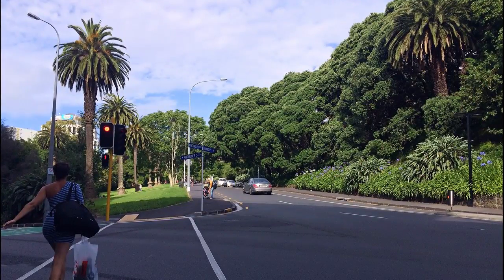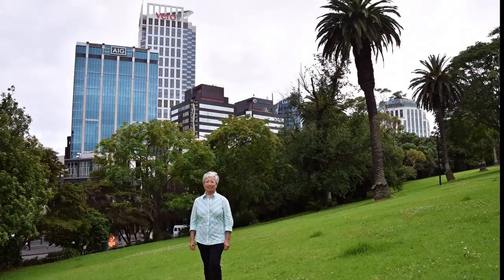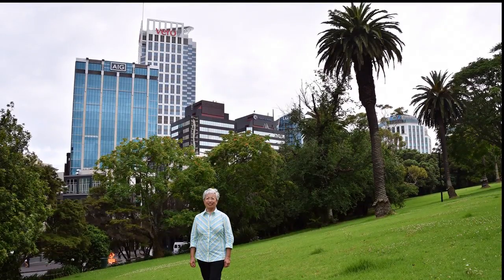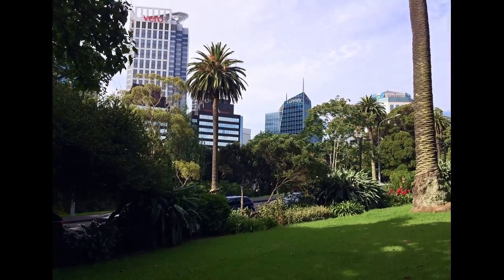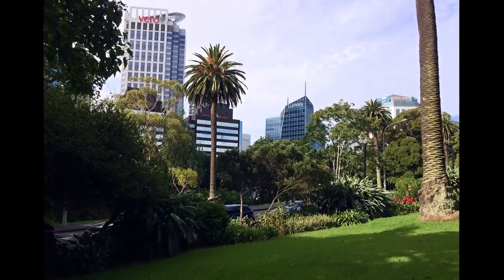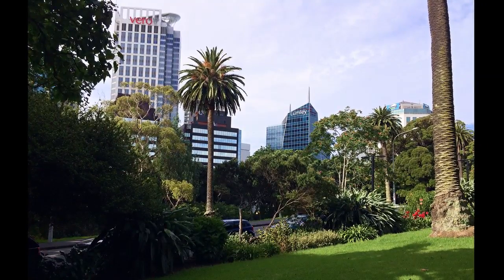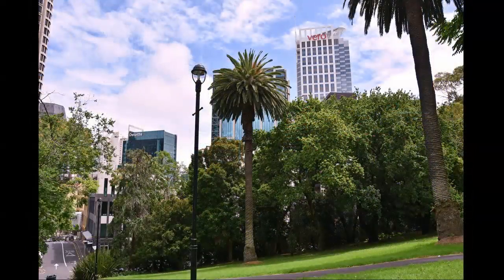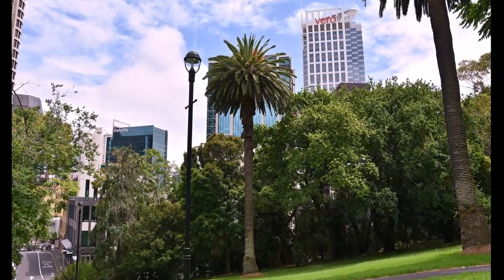Some facts about Albert Park. It occupies much of the site of the Albert Barracks, one of Auckland's early European military fortifications. Beneath the park are the Albert Park tunnels. The extensive series of tunnels were built in 1941 to be used as air raid shelters, but they were decommissioned and sealed up even before World War II ended.